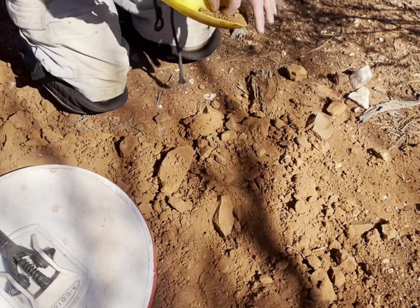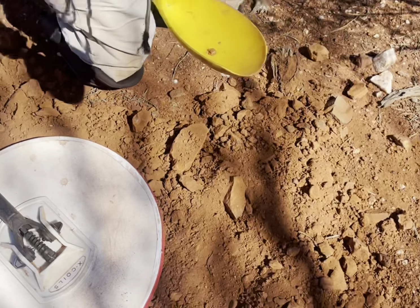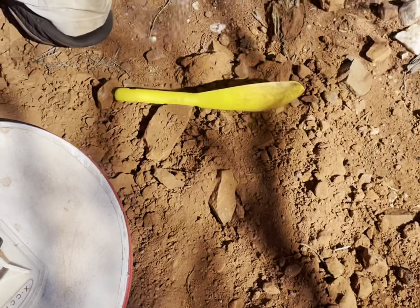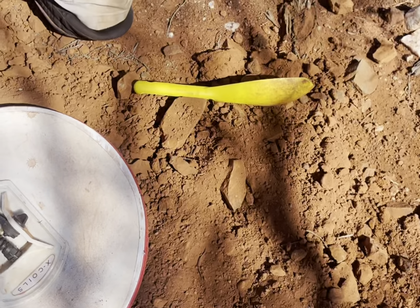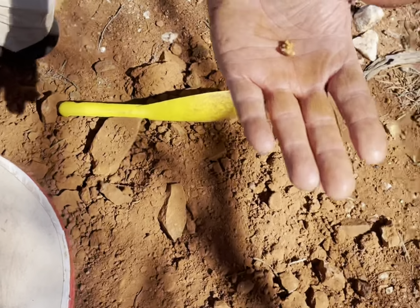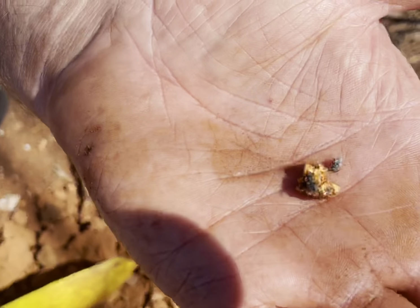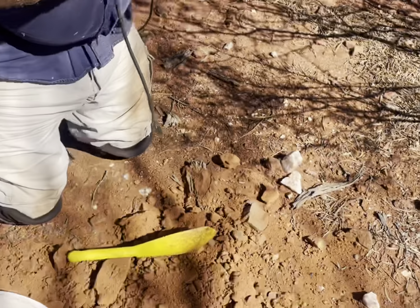Ooh. Not very big. That's a ripper. It's not. Show the camera again. Hang on. I did well. I just couldn't dig it. Wow. Yeah, that's a 2 grammer. Maybe a bit more. The bloody flies are eating it because I've spat on it. Beautiful.